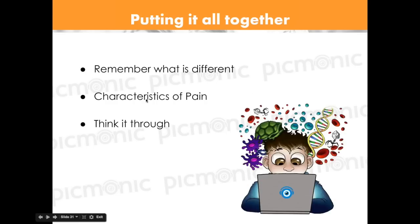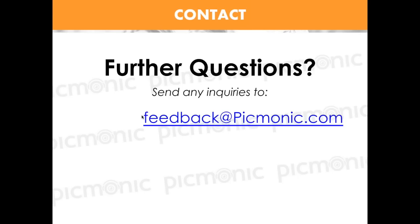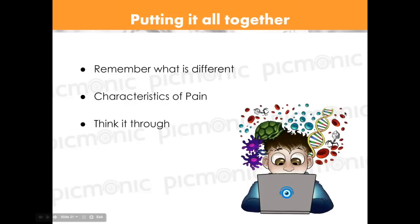So I just want to put everything together, just a quick recap. A lot of everything I just said. But the thing is, remember what's different for each one. So remember what's different between peptic ulcer disease, a gastric ulcer versus a duodenal ulcer. Know what's different between Crohn's disease and ulcerative colitis. Know what's different between ileostomy and colostomy. Know the big picture differences of them, the fundamental concept.